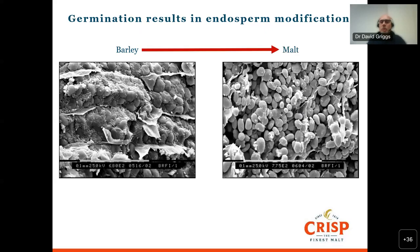Once we've gone through the malting process, once we've gone through germination and modification, we see quite a dramatic change in the endosperm structure. So here again is the endosperm. It's hard to make out individual cells now. We've broken down cell walls. We've lost a large proportion of the hordein storage proteins, and now the starch granules are visible and accessible.